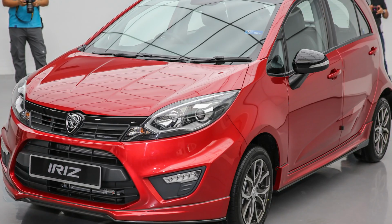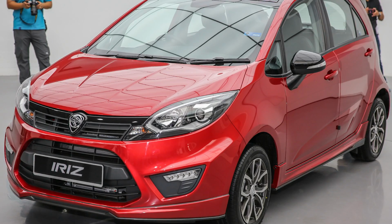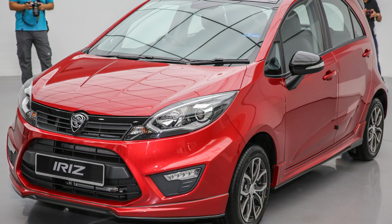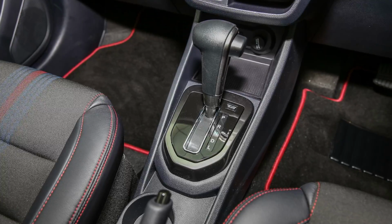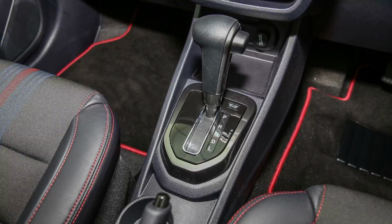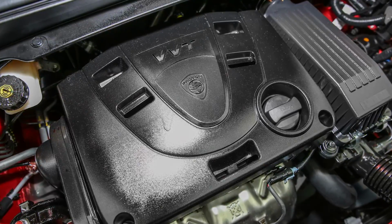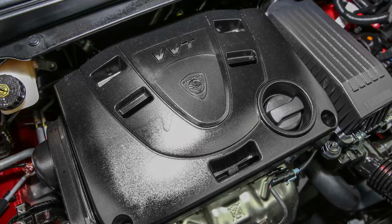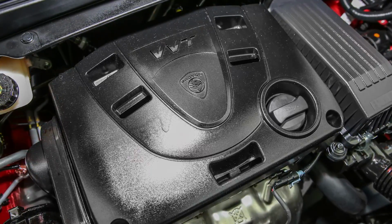Come 2017, the Iriz Refinement was launched. This version looked pretty much the same as the original, but under the skin was a much improved package, especially the CVT. Like the codename, it was a much more refined experience. It got new engine mountings, a new exhaust system, and it all worked. It was significantly quieter with a much better response than before.